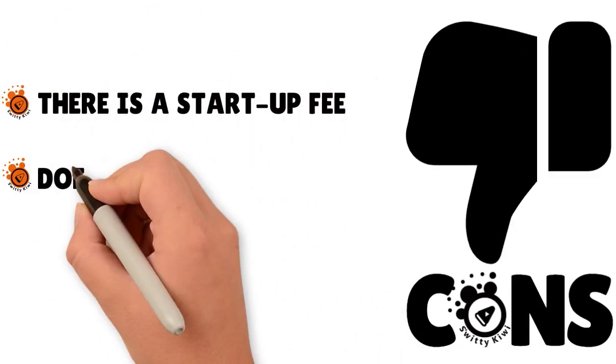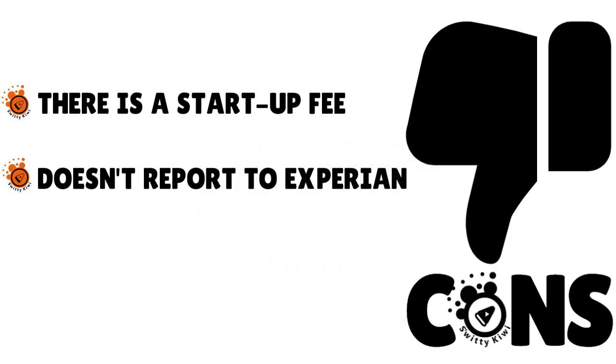What about the drawbacks? There is a startup fee, and they don't report to Experian. So they do report to Equifax and TransUnion, but as of the date of this show, based on our conversations, they don't report to Experian. We have heard that very soon they'll start reporting to Experian, but right now they don't.